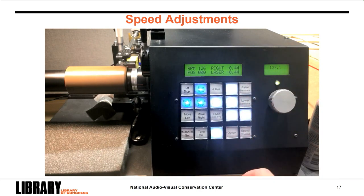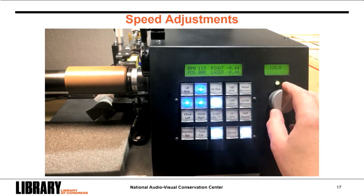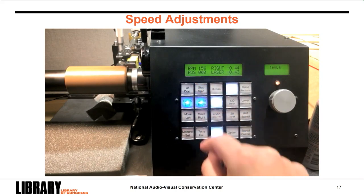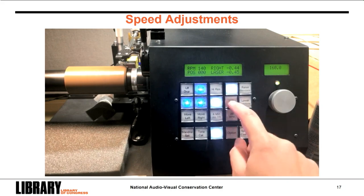They were somewhat standardized, but there's still room for variability in those speeds. So you always have to, as a transfer engineer, be listening and using your critical listening skills and fine-tune the speed to make it sound correct.